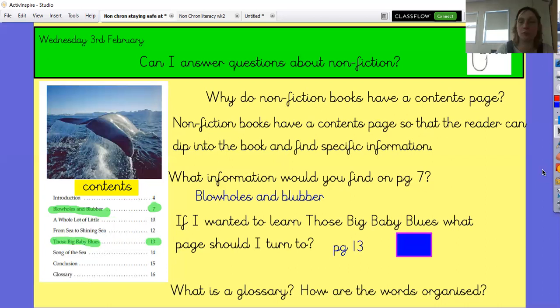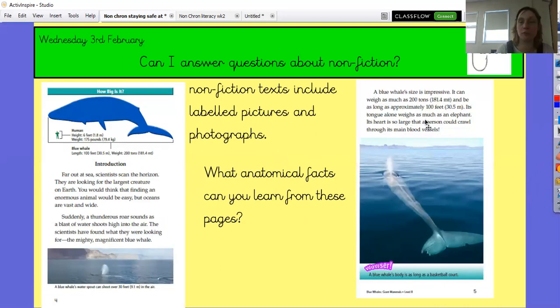So next question says, what is a glossary and how are the words organised? I don't know if you can remember, but the glossary is like a little word bank within a non-fiction book, which gives definitions for the words inside in order, which just makes it easier.